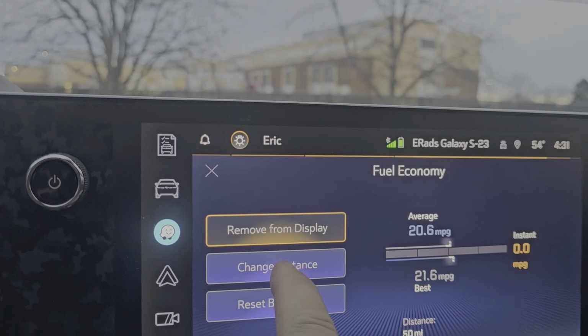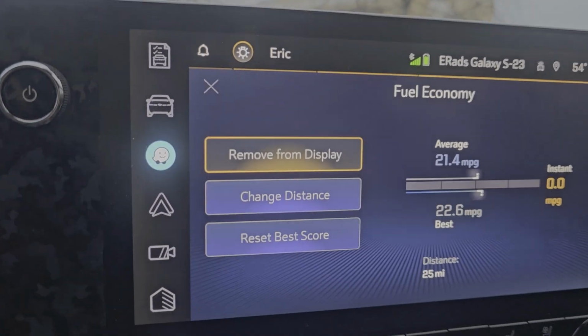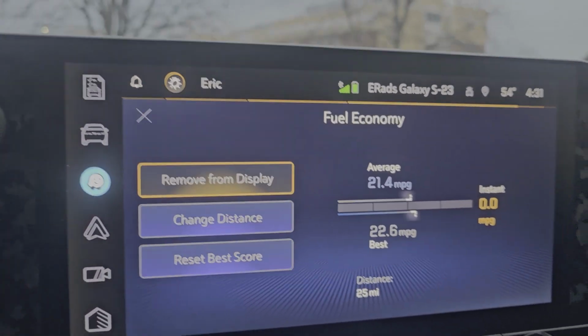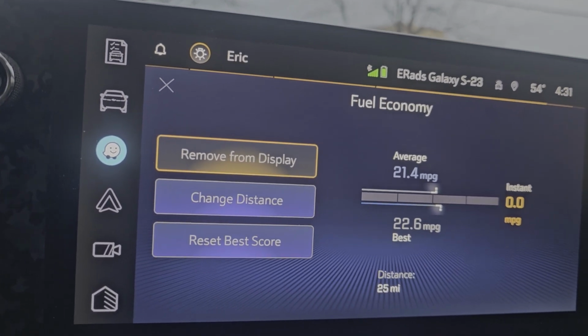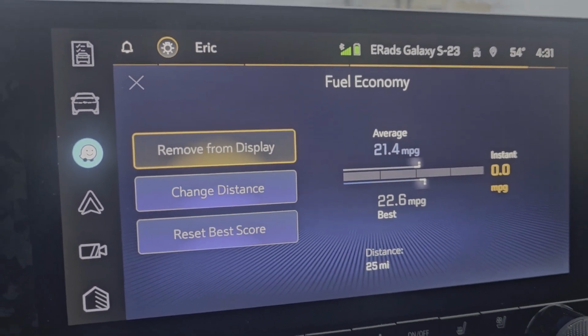So let me change the distance again to 25 miles and save it. And I'm at 21.4, and again, my best was 22.6. With the WindBooster on, it was at 22.6, so it was, again, the best mileage I had.